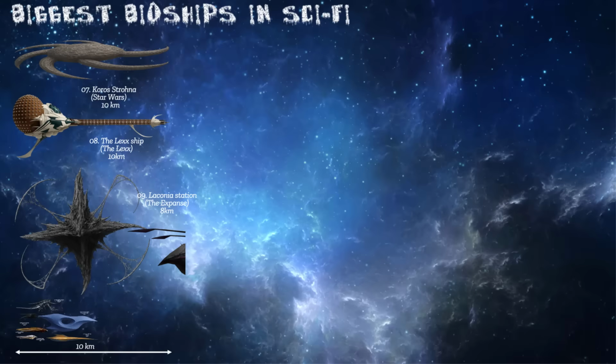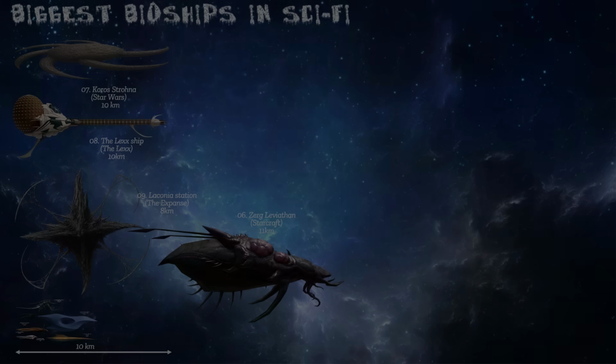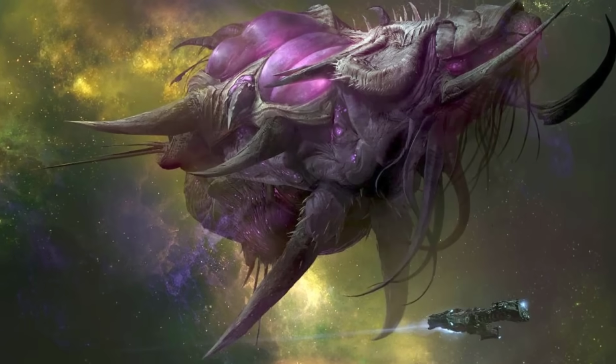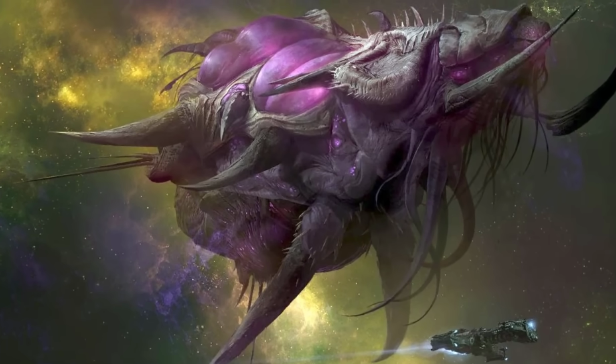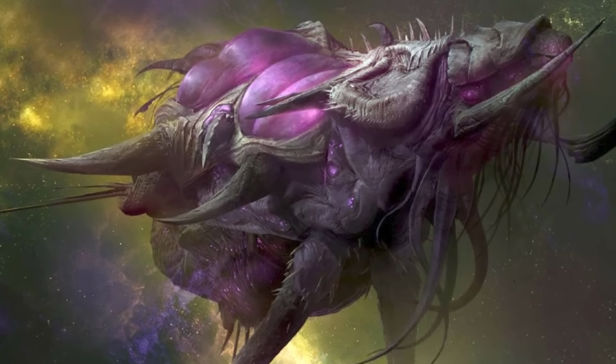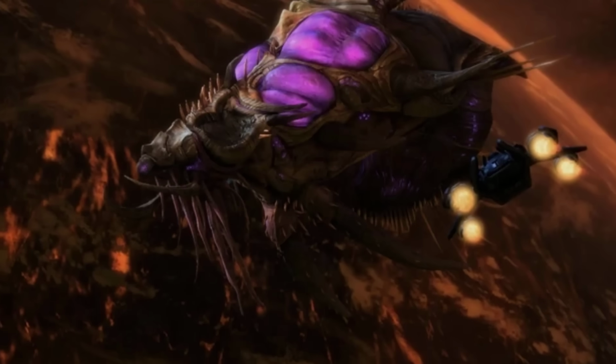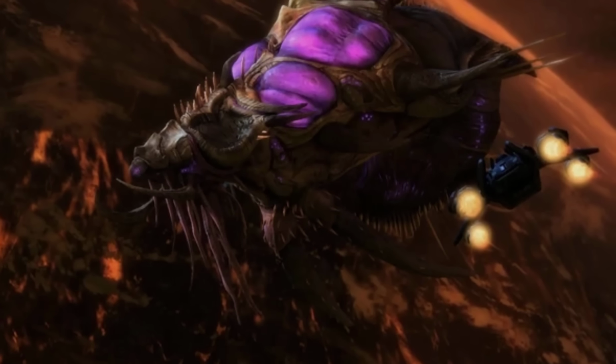Then at number 6 we have the Zerg Leviathan. This is a living behemoth from the Zerg swarm seen in StarCraft, and at 11 kilometers long it is more like a living moon than a ship. It resembles a flying insect with a big abdomen and covered in dark chitinous armor with writhing tentacles from the sides. It swims through the vacuum of space as if it was water, its vast bulk propelled by psionic energy.